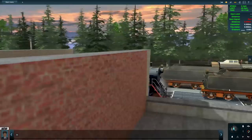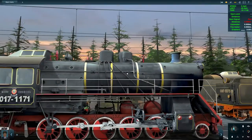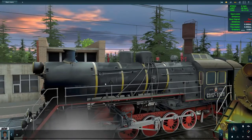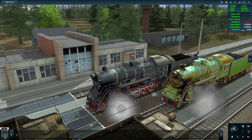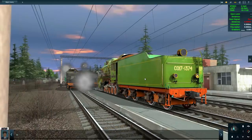This one looks like it's kept in the best condition overall with the gold. So this one does look good. More Cyrillic writing over there, as well as something from the Soviet Union, some sort of insignia. Again with the stars up the front, but headlights do not work, again, like I said. So that's one of the downsides of these trains, none of the headlights seem to work on them.